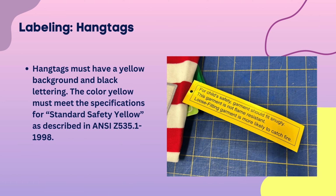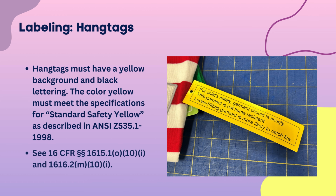The color yellow must meet the specifications for standard safety yellow as described in ANSI Z535.1-1998. The hang tag must be prominently displayed on the garment and should not be covered by any other label. See the citations referenced on screen for the exact measurement and hue specifications, as well as additional guidelines for hang tags.